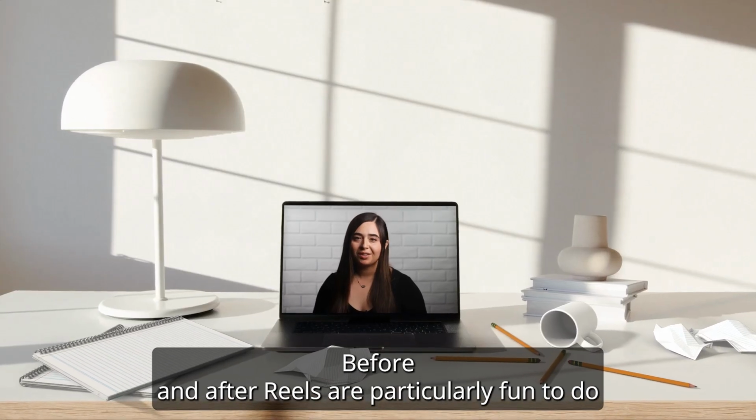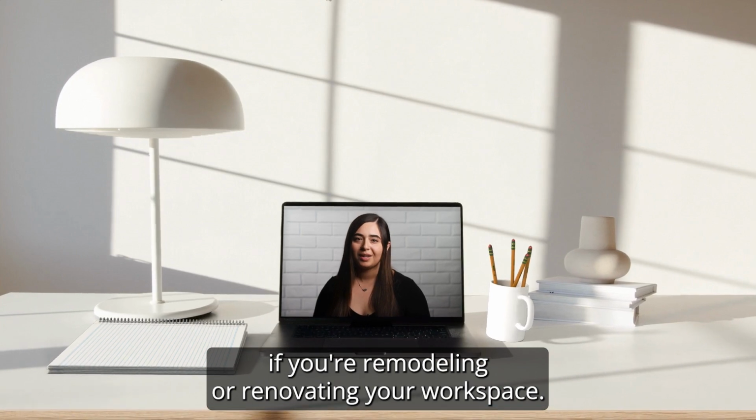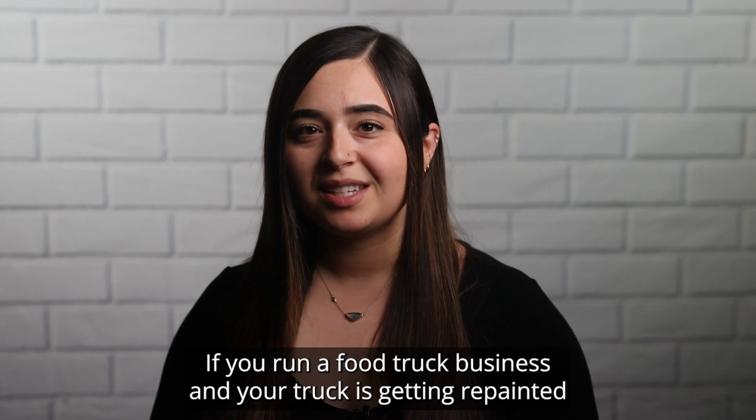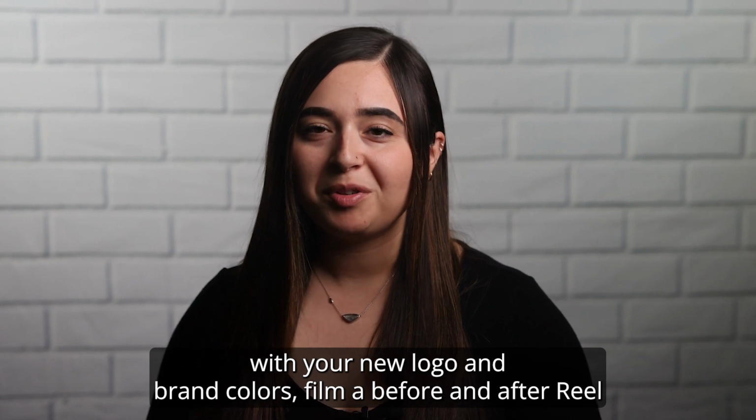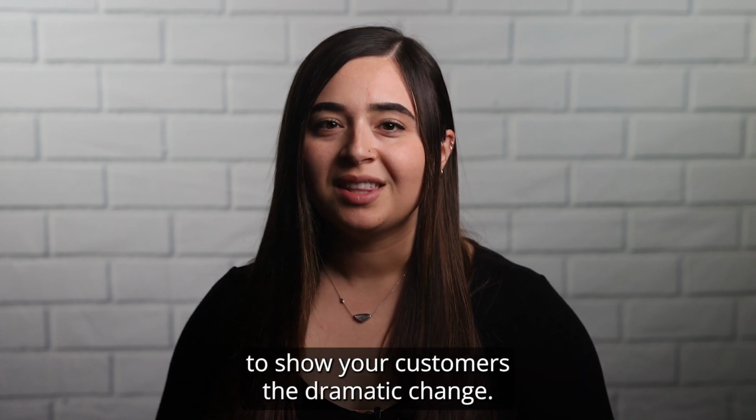Before and after reels are particularly fun to do if you're remodeling or renovating your workspace. If you run a food truck business and your truck is getting repainted with your new logo and brand colors, film a before and after reel to show your customers the dramatic change.